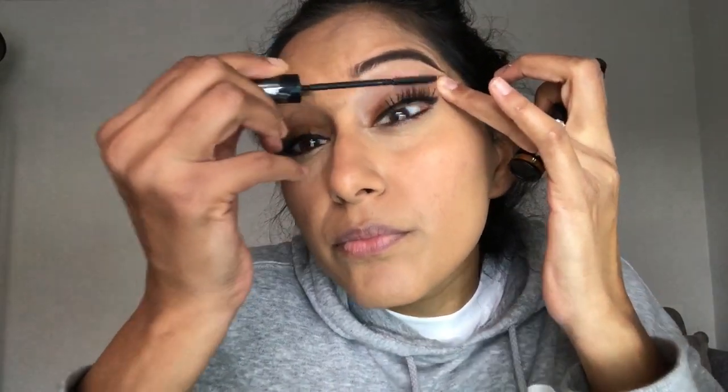I'm gonna go over my eyelashes again because I like to make them look like fans. I'm gonna use the L'Oreal Telescopic, the one I mentioned before. If I look that way, you can see how nice and long they are with the two mascaras merged. Bottom lashes too.